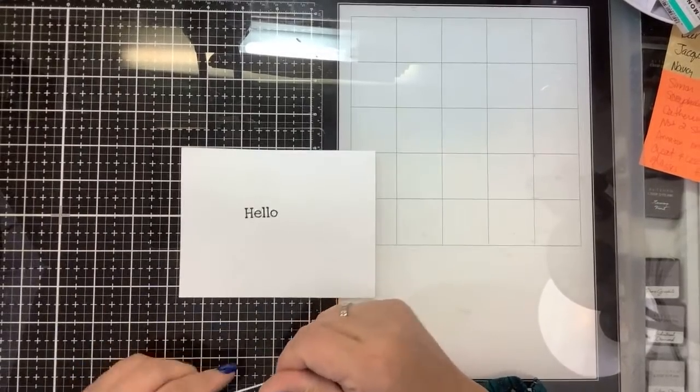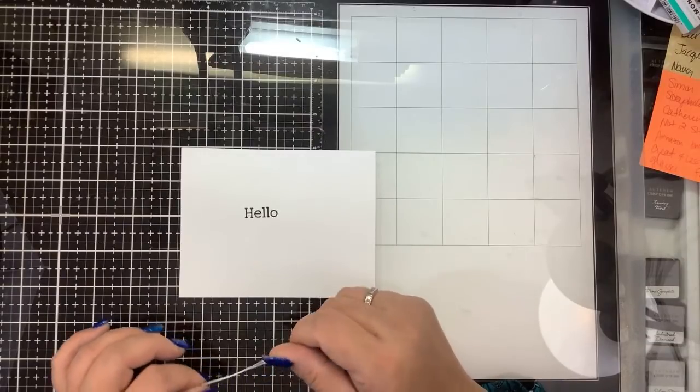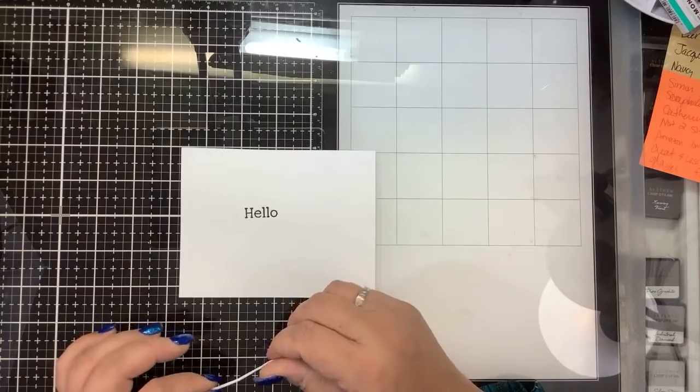Now, vice versa, you do not need a full-on color printer copier. My laser printer was $69.